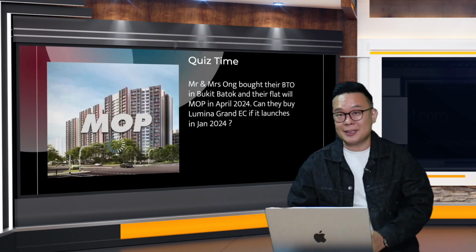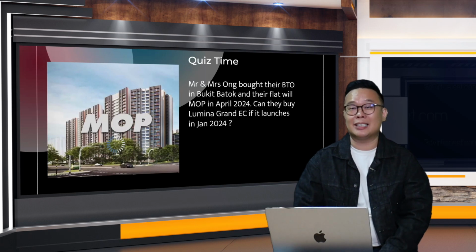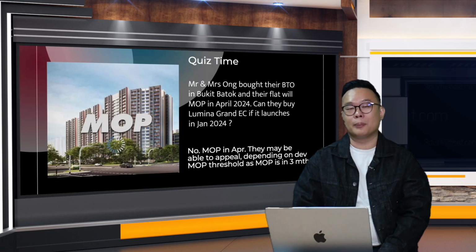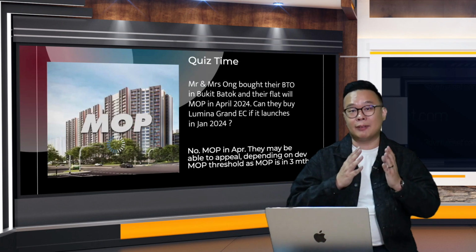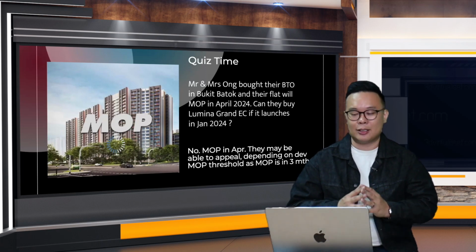Next, Mr. and Mrs. Ong bought their BTO in Bukit Batok and their flat will MOP in April 2024. Can they buy if it launches in January 24? The answer is no, because their MOP is in April. However, they may be able to appeal depending on the developer's MOP threshold, as the MOP is in 3 months' time.